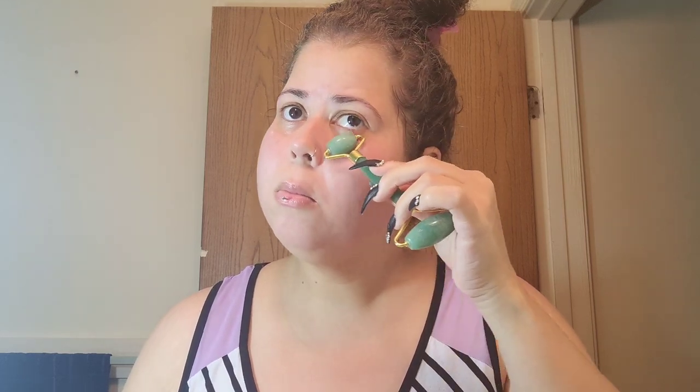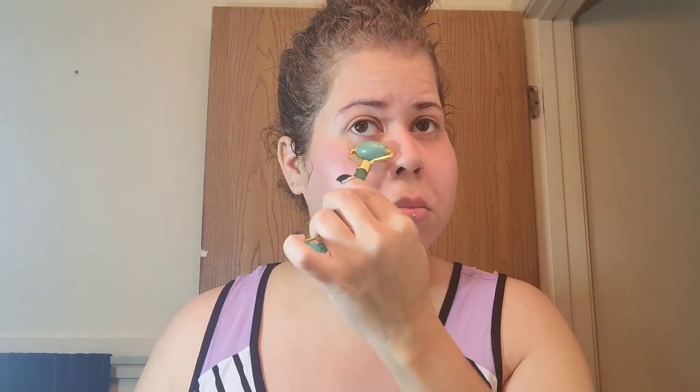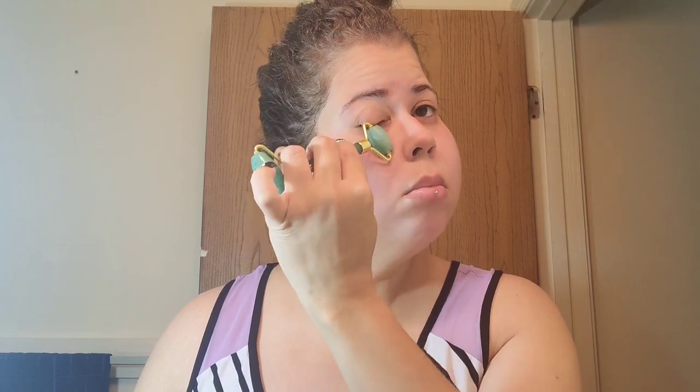But you guys, this is amazing. I love how it feels. It feels super refreshing on the face. And I just like to go over my eyes, my skin a little bit back and forth. And what this does, it helps with better penetration in the skin. It helps with puffiness, it helps with redness, it helps with wrinkles on the face, fine lines.